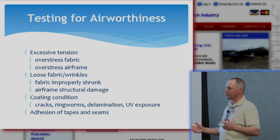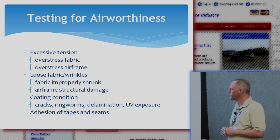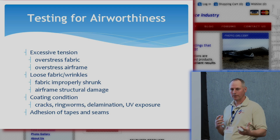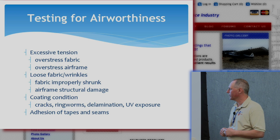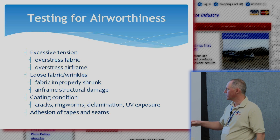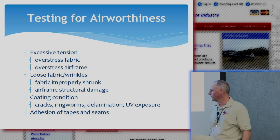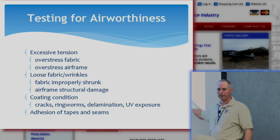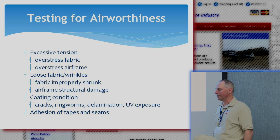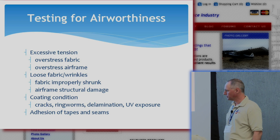I know if anybody's worked on fabric aircraft, you've seen the cracks and the ringworms that happen over years. Most of these coatings over time do get brittle and they start to crack. And that becomes a big problem. Once they start to crack, generally they start to delaminate as well. You're going to see them wanting to start to come off the fabric. And what happens there is we get our UV exposure. Now our kryptonite's getting down to that polyester. So we have to be very careful about that.